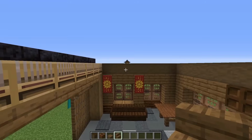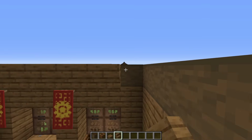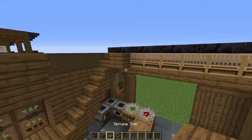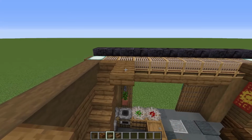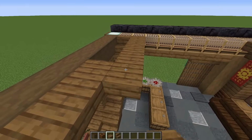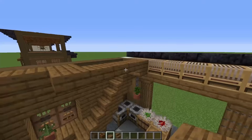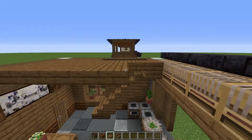And on the opposite wall, we're just going to run upside down spruce stairs all the way along. And all the rest is spruce slabs. So we'll just frame our little staircase here. Starting there, we're going to put slabs across to the top, so we've got a little opening to come up, but all the rest is spruce slabs, so just go ahead and fill this in.